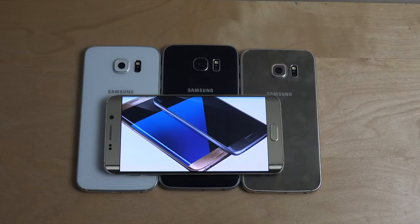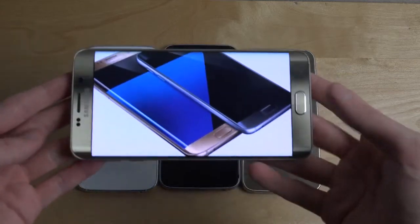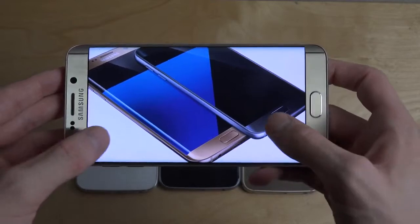Hey guys, so I want to do quickly a video because I just saw this online. It looks like we finally might have the first pictures of the S7 leaked here from Evleaks, which usually is a pretty good source of releasing stuff. So he posted these pictures online, two pictures here of what should be the S7 and S7 Edge.